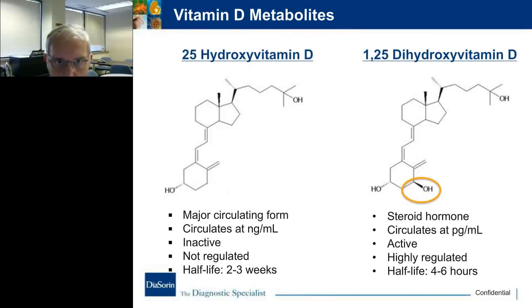Here in this slide, there are the two main metabolites of vitamin D. The 25-hydroxyvitamin D is the major circulating form. The concentration is in nanograms per ml. From the biological standpoint, it is inactive, not regulated, and the half-life is from 2 to 3 weeks. Whilst the 1,25 is the active hormone, a steroid hormone, circulating at much lower concentration, picograms per ml rather than nanograms per ml. It is biologically active, highly regulated, and the half-life is much shorter, just 4 to 6 hours.